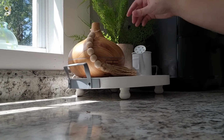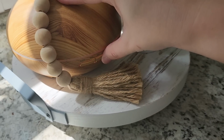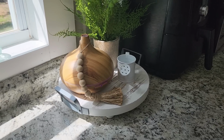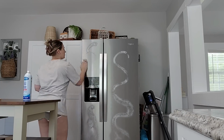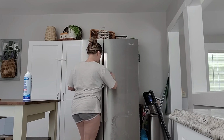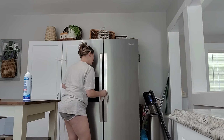I found this little watering tin from Hobby Lobby and I thought I could use it on my tier tray, but I actually used it by my coffee bar at one point and now I have it over here on this little tray and it just looks so perfect here for the spring. And I'm just diffusing some apple scent in my kitchen. It makes my house smell so good. A lot of times I will use the brown sugar and apple oils and mix those together for the fall, but in the spring and summertime I will just do apple and it just makes my kitchen smell super fruity.